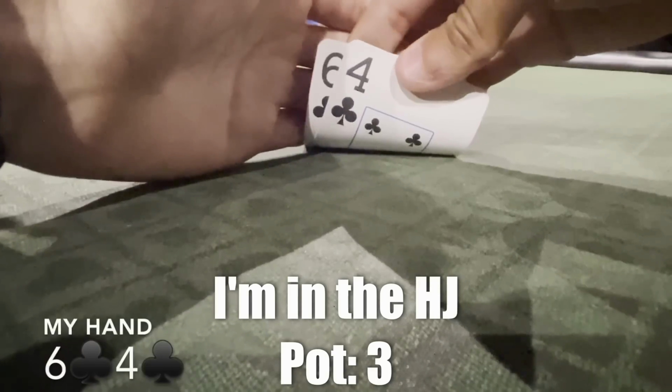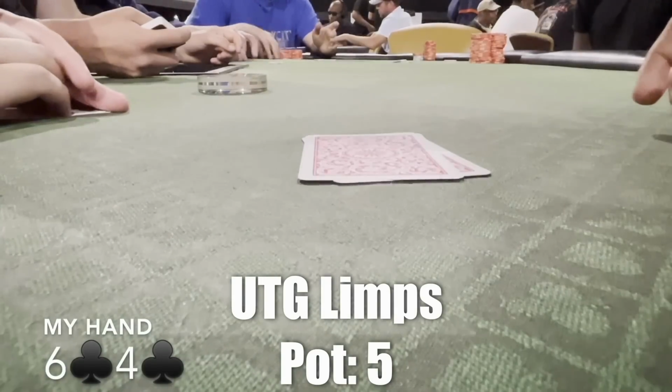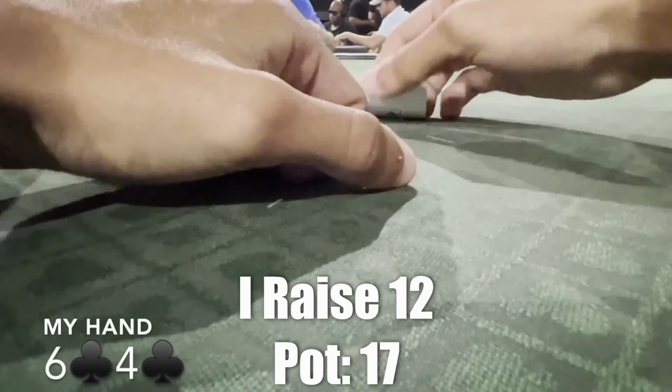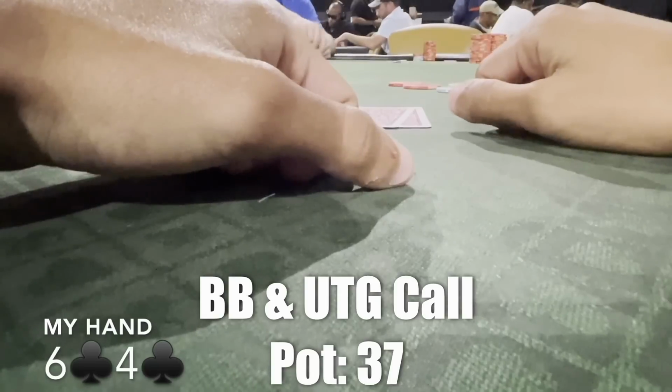Next hand, I'm in the hijack with 6-4 suited. Under the gun limps. I raise to 12 in position. Usually I'm not going to do that, but sometimes I will. Big blind and under the gun call. 3 players see the flop.